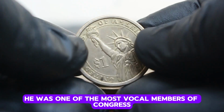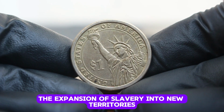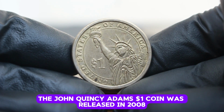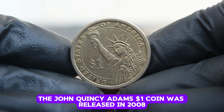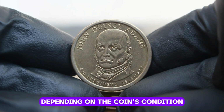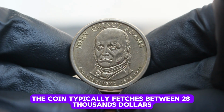He was one of the most vocal members of Congress on the issue and worked tirelessly to prevent the expansion of slavery into new territories. The John Quincy Adams $1 coin was released in 2008, and its current market value varies depending on the coin's condition. In uncirculated condition, the coin typically fetches between $28,000.